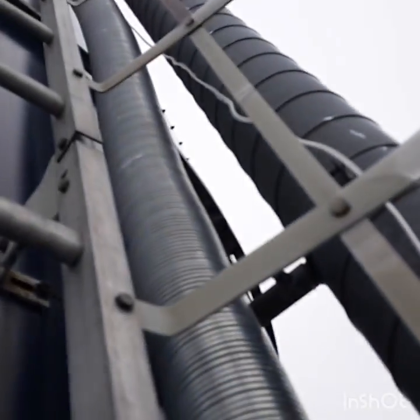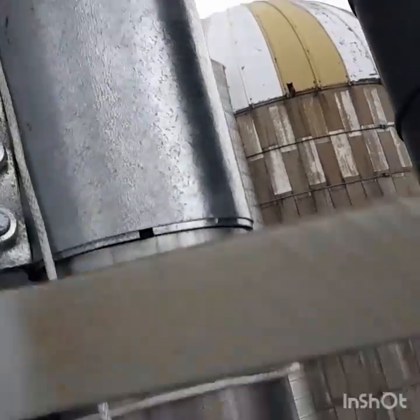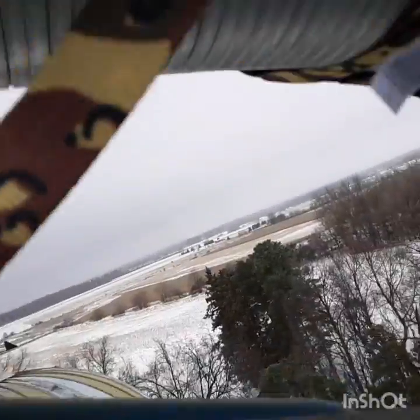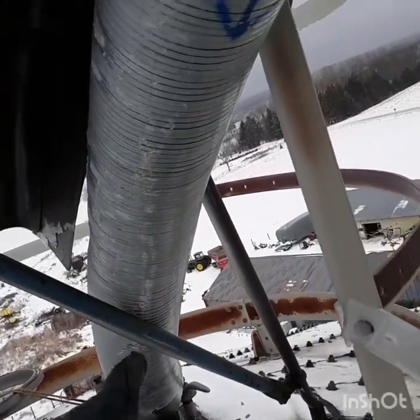This one's kind of creeping me out, though. I'm not going to lie. This one's creeping me out. Guys, I'm trying to block the wind. I mean, it is windy here, but you see how thick that freaking ice is. But it's here. We're freaking home, buddy.